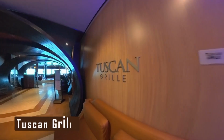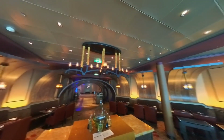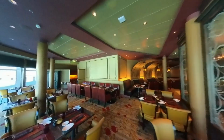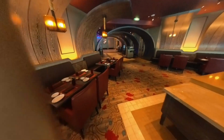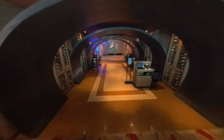Tuscan Grill is located at the back of the ship. This is a premium steakhouse restaurant with a capacity of 144 guests. There is a surcharge of $45 per person, and this is on a reservation only basis. Opening times are between 6 p.m. and 10 p.m. The gourmet cuisine is traditionally Italian. Also available are a la carte menus with Italian cocktails, including homemade limoncello and an Italian wine list. Depending on the cruise itinerary, Tuscan Grill also opens for lunch, usually on sea days, between 12 and 1:30 p.m.